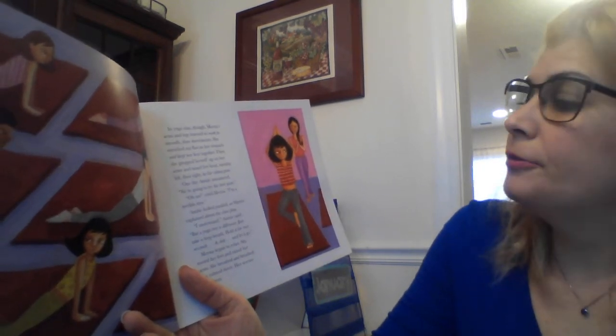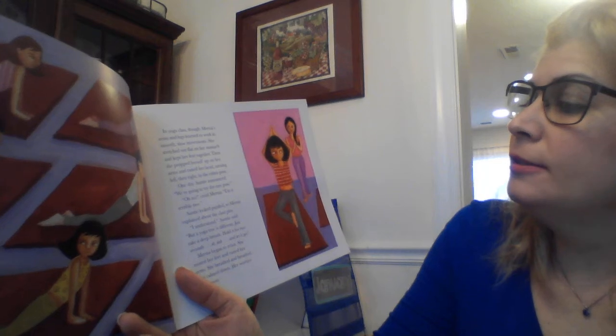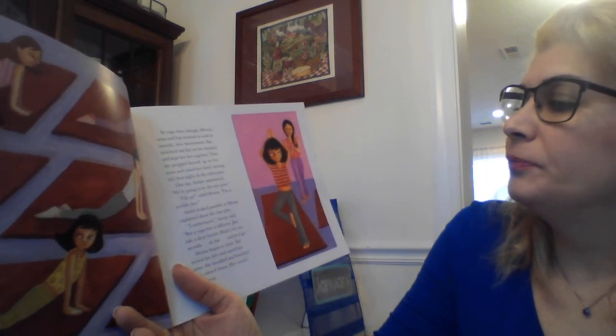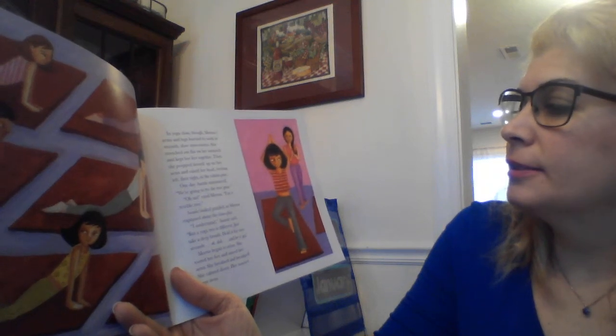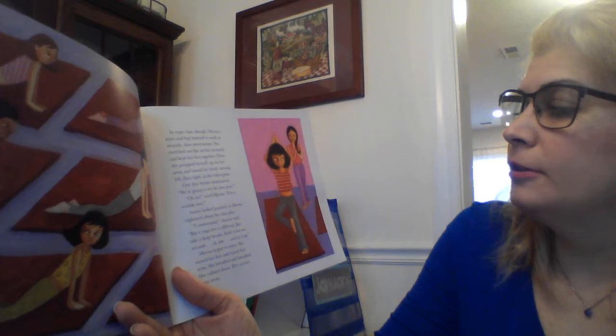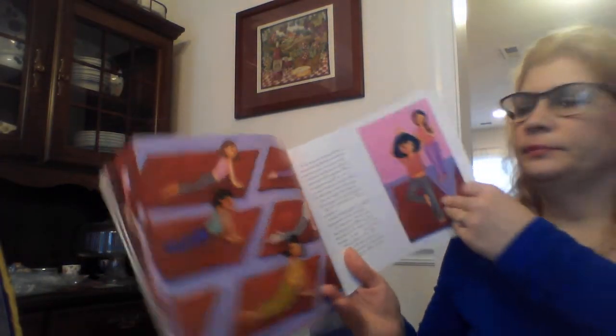"I understand," Auntie said, "but a yoga tree is different. Just take a deep breath. Hold it for 2 seconds. Ek, do, and let it go." Mina began to relax. She rooted her feet and raised her arms. She breathed and breathed. She calmed down. Her worries went away.